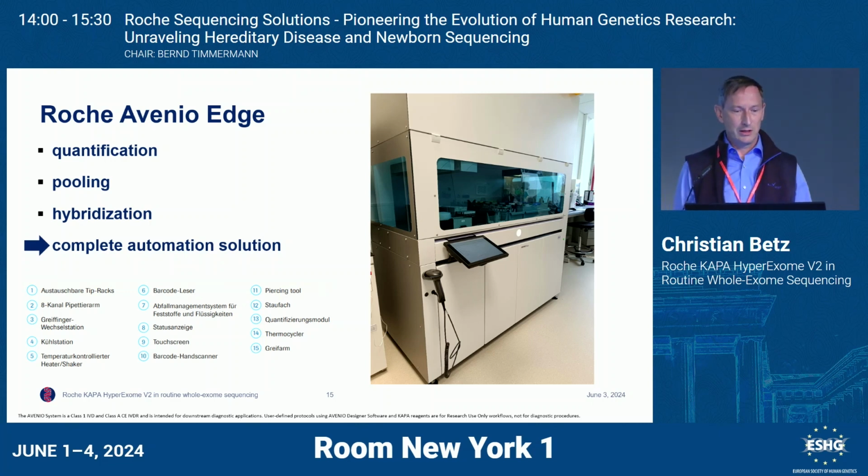This is a really hands-off approach of being able to do that. In our hands, one instrument would not cover all the throughput, but we currently use it for at least 25 to 30% of our samples. And from the feedback I get from our technicians, it's almost too simple to operate.